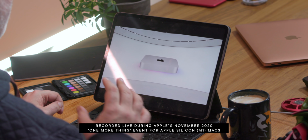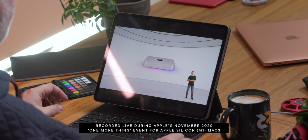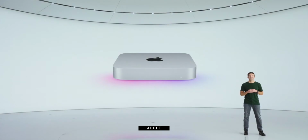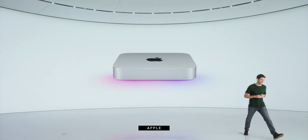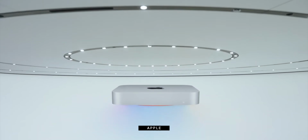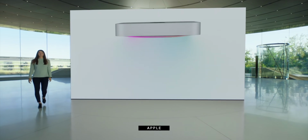So the rumors were laptops. People wanted the Mini, didn't hear too many rumors about it, but there is a new Mac Mini, which makes sense because the developer test kit that Apple provided was based on a Mac Mini with that A12Z processor from the iPad Pro. But this is going all in now with the M1, so similar performance to the A14 we already know, also to that MacBook Air.